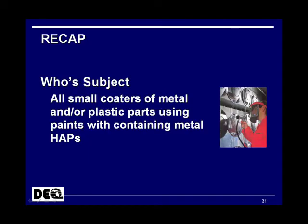So let's do a quick recap of what I just went over. The federal NESHAP for paint stripping and miscellaneous surface coating affects businesses that spray paint metal and plastic parts. The major exceptions to the rule are if all of your coatings do not contain the 5 HAP metals or your spray guns have a cup size of 3 ounces or less.